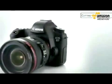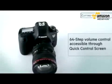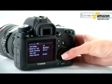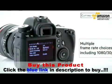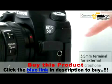The EOS 6D captures high-quality Full HD video. Features such as full manual control over exposure and audio give you the power and versatility that only Canon offers. Video capabilities are further enhanced by multiple frame rate choices, including 1080 30p, and a 3.5mm terminal for connecting an external stereo microphone.